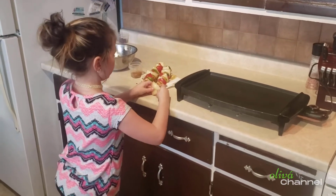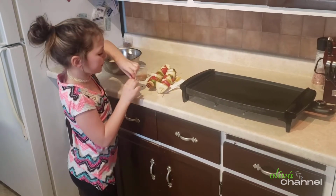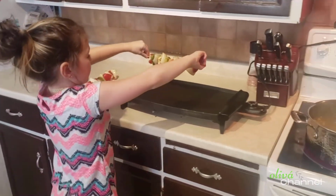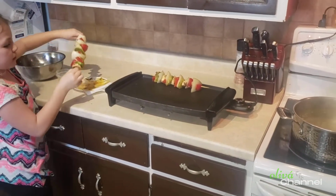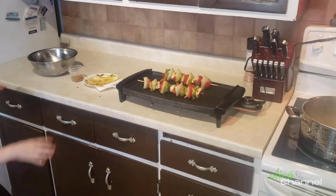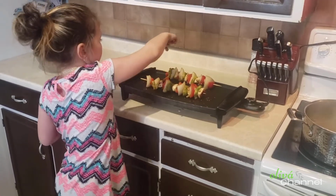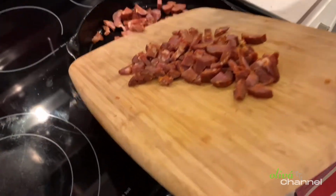So onion and pepper. Now we got that. Like that. And you're just going to put them on the grill like that. And now I'm just going to sprinkle a little bit of Slovakia seasoning. Like that. Chorizo ready to go. Get this into the hot skillet.